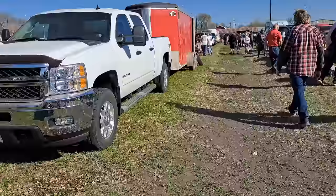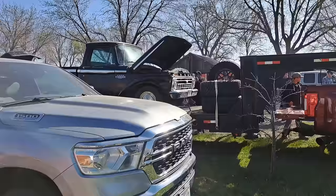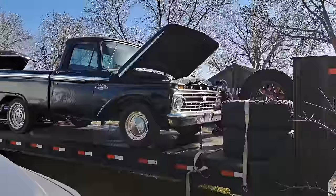Well, they got that Ford pickup running there. You can hear it. Sounds like probably a six-cylinder. Sounds pretty good. Kind of like that pickup.